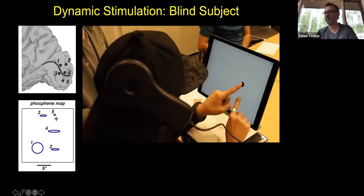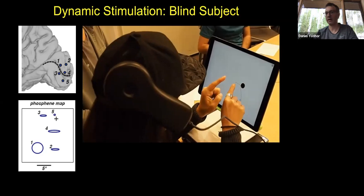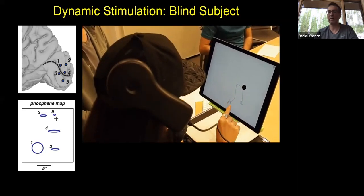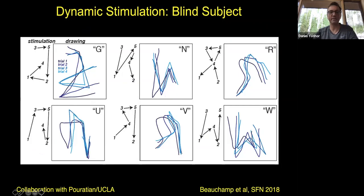This is a dynamic pattern using 5 electrodes, and we asked her to draw what she was seeing. And here we tried to do an upside down U. And you can see, notably, how rapidly and confidently she draws the pattern after a trial of dynamic stimulation. So this was very encouraging for us. And this was a wonderful subject.